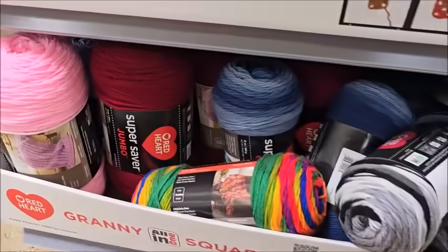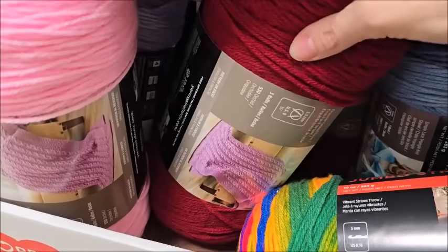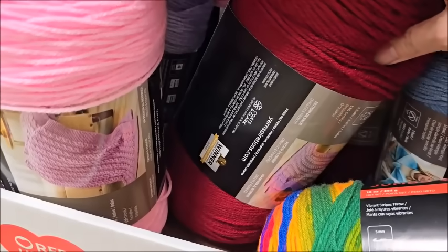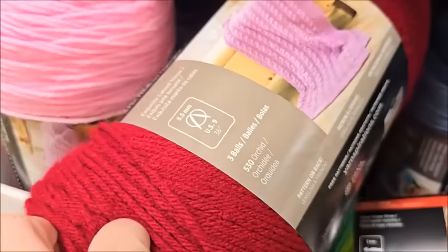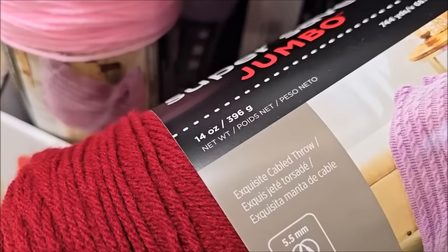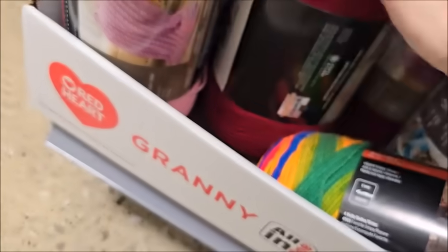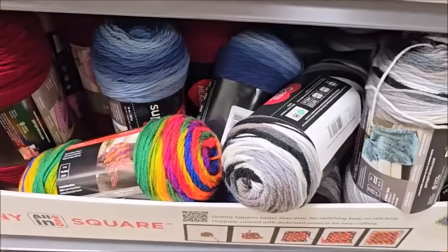Man, them Super Saver jumbos look huge, don't they? Only takes 3 balls. Oh, that's a knit blanket. Wow. You still got 700 and some yards, right? You're looking big. Yeah. Wow. What do you know?